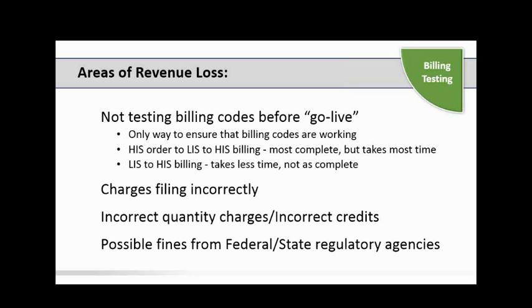Incorrect quantity charges and incorrect credits. Ensure that credits that are filed automatically file correctly in the HIS billing. Ensure that credits that are filed manually file correctly in HIS billing. And ensure that items with a quantity charge correctly.